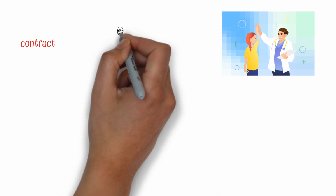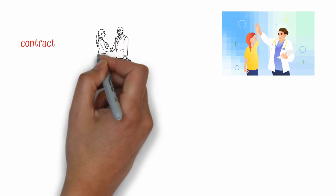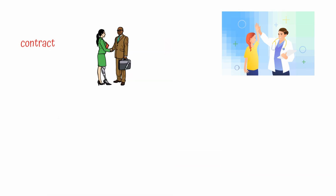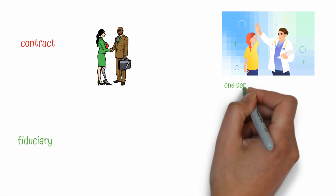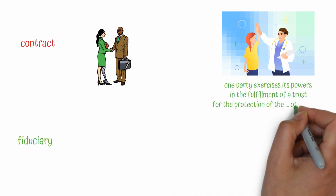Acknowledging that power dynamic may encourage us to see that a contractual model between two equally consenting parties doesn't best describe how doctors and patients relate. Instead, we might gravitate toward a fiduciary model, in which one party exercises its powers in the fulfillment of a trust for the protection of the other party.